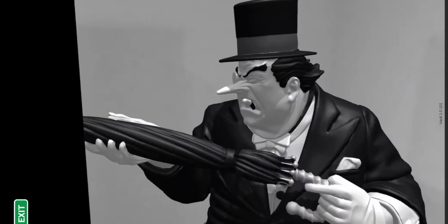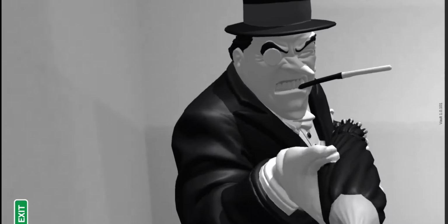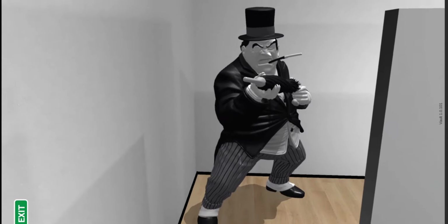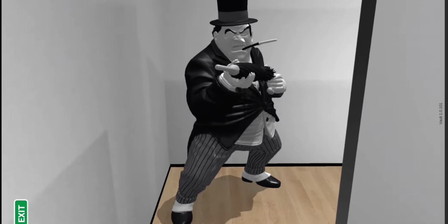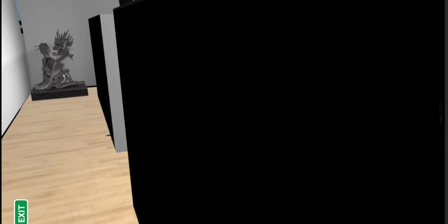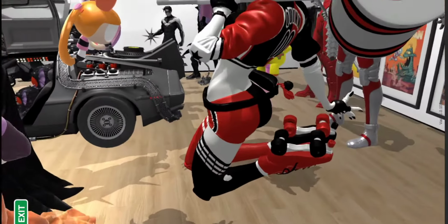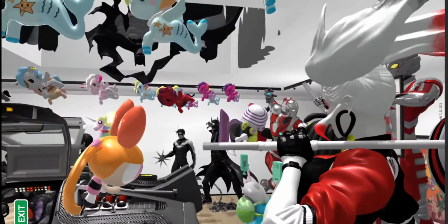But we got a penguin here. Very underrated item. Imagine just walking around the corner and you see that. You're fucked. Alright, let's go in here. One more time. Alright, one more quick look. Let's look up.